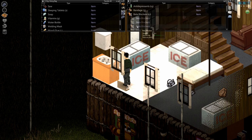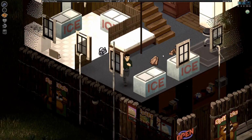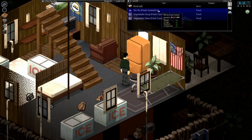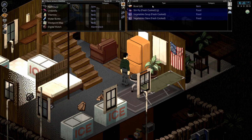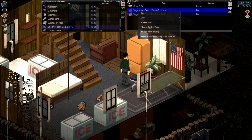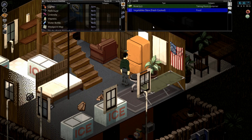We could take some more beta blockers, I suppose. I don't think we'll go through all the ones we have, but let's take a couple more full ones. Okay. Good. Let's grab our stir fries. I guess we'll just be keeping those in the car. And I'm going to take 4 bowls of soup. We'll eat those on the road down. Cool.